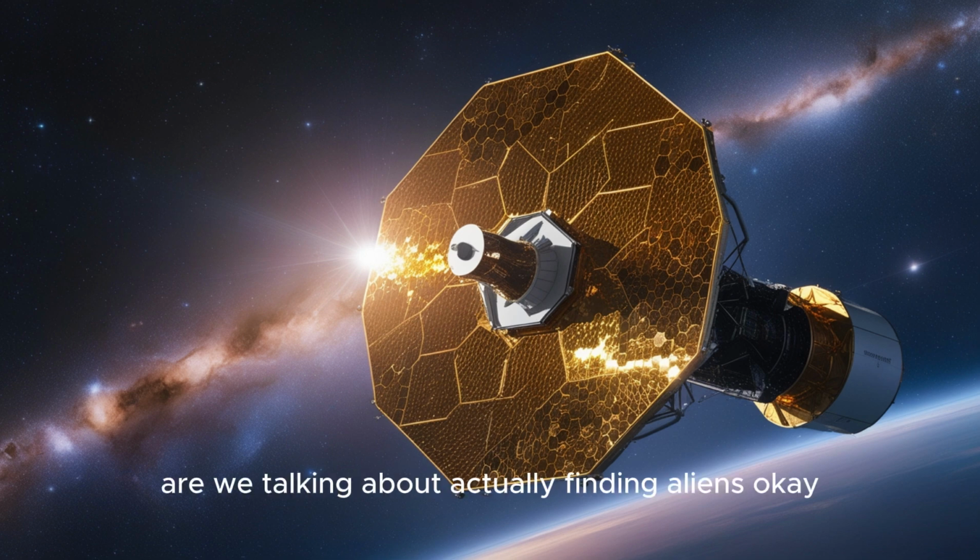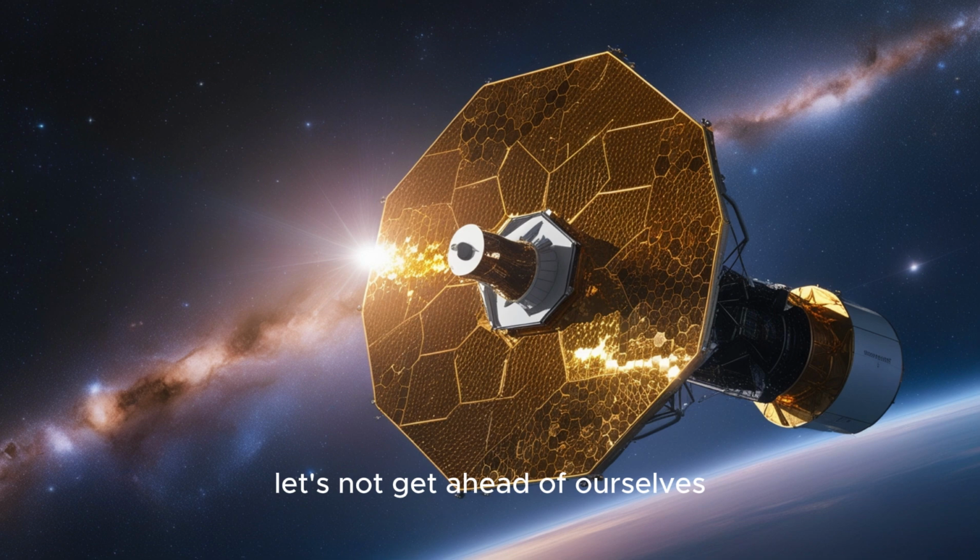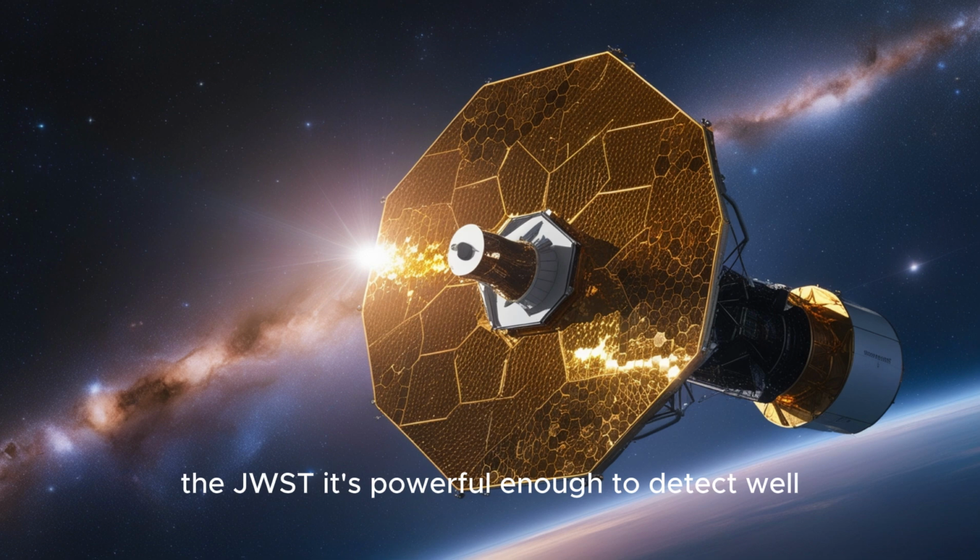Are we talking about actually finding aliens? Okay, let's not get ahead of ourselves. But it's not totally impossible, right? The JWST is powerful enough to detect what they call biosignatures, chemical fingerprints that could mean there's life on other planets.